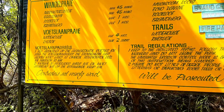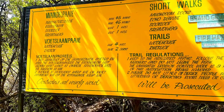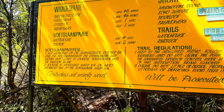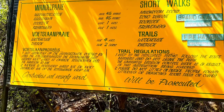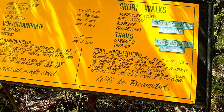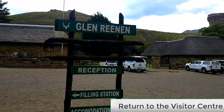So one key bit of information is that the trail per my GPS is 9.75 kilometers. And what I've read in other places is 8 kilometers. The big difference is, at 8 kilometers, you're still way up the mountain. So keep in mind, it's closer to 10.